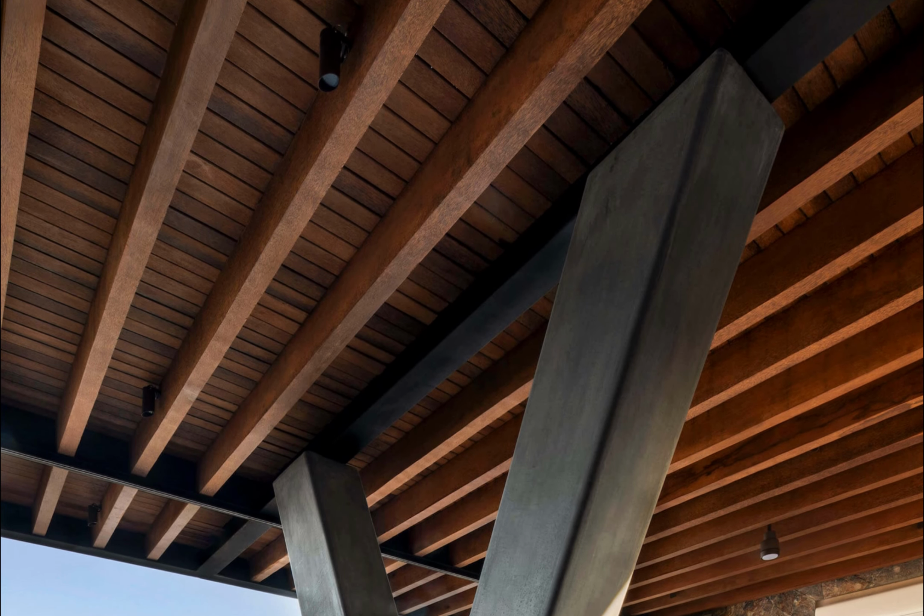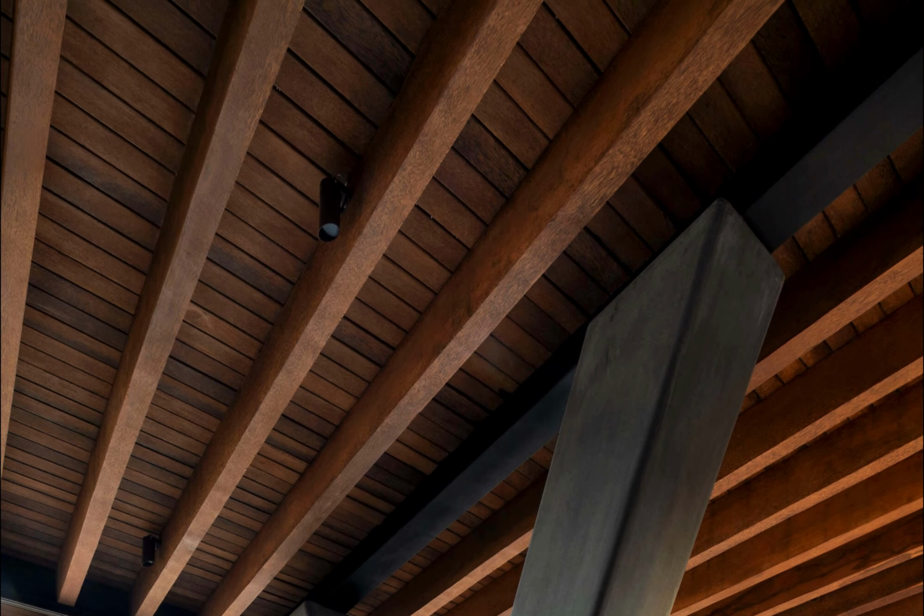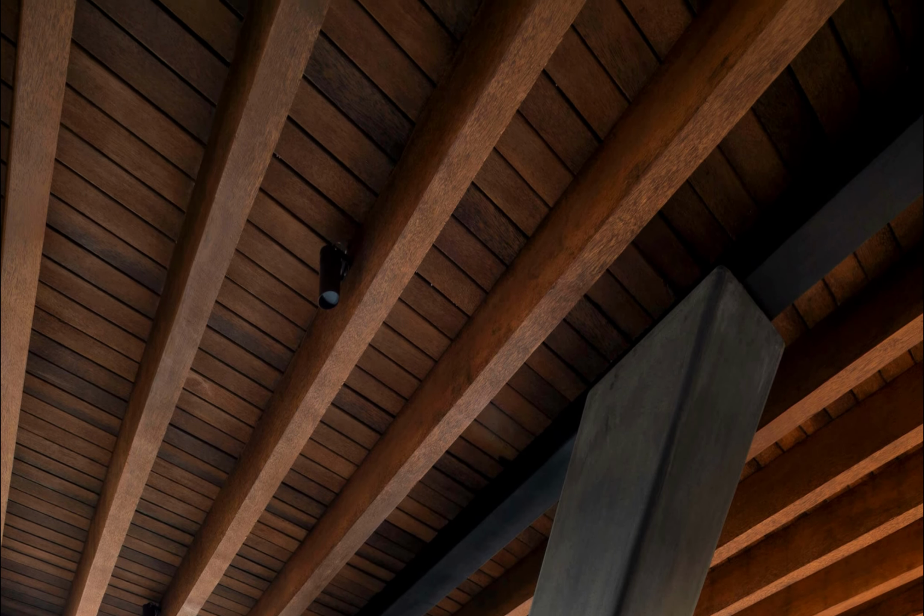The architectural design is proper to the observation and understanding of its topography, context and views.